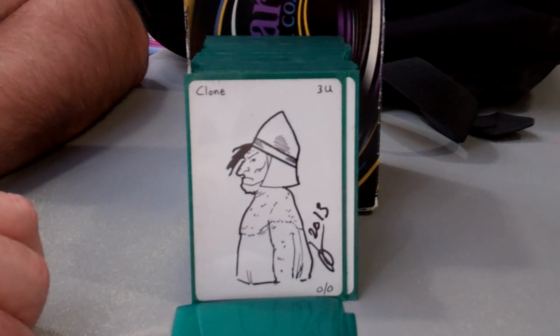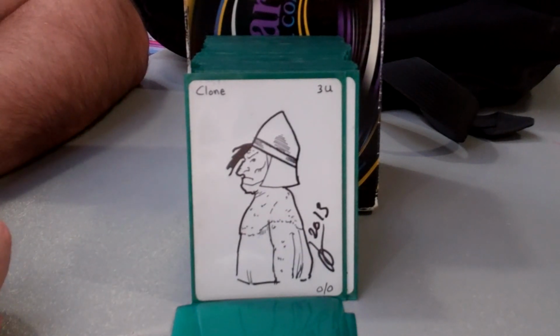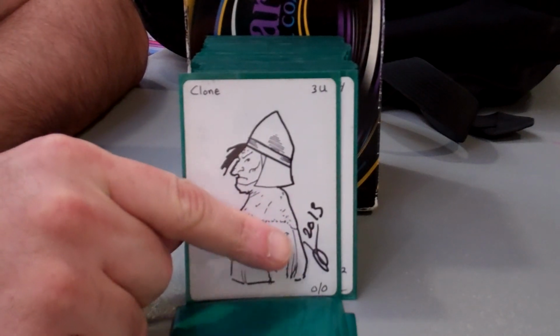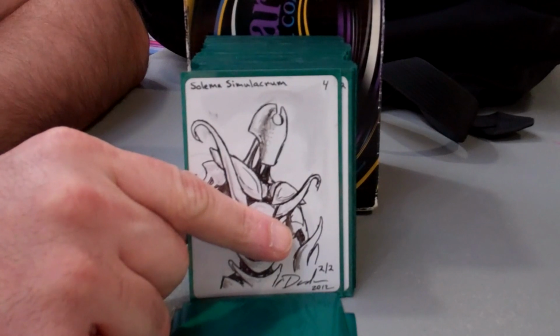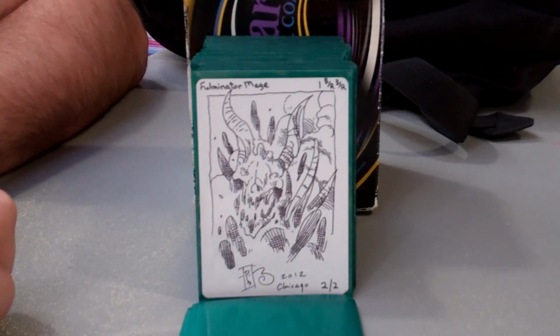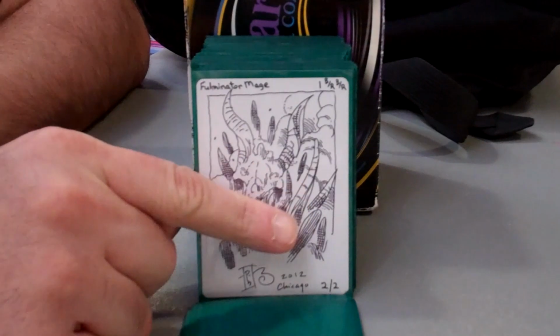It's kind of different than what I expected. Sometimes the artists like to do some different renditions of their original art, so some of the cards are slightly different. Solemn Simulacrum. Fulminator Mage, another one from RK Post. He likes to do a lot of close face-up stuff, so does Steve Argyle.